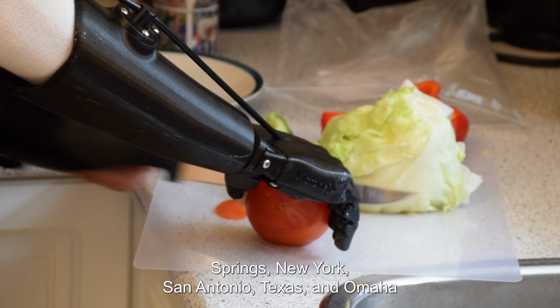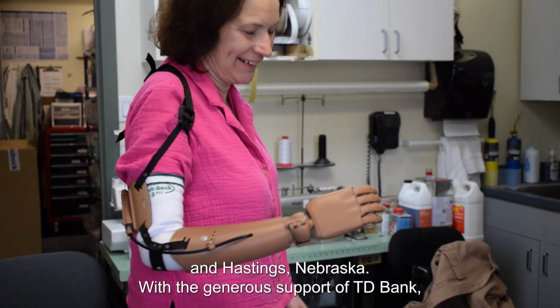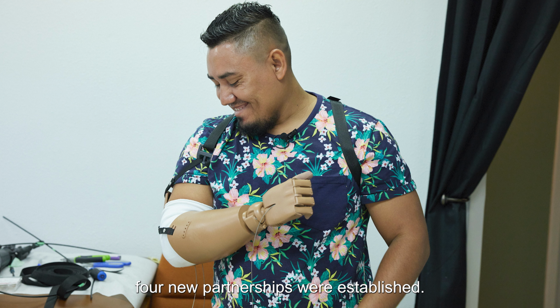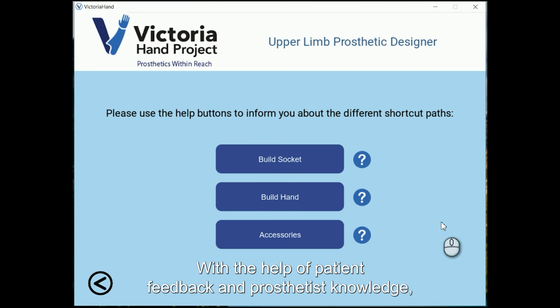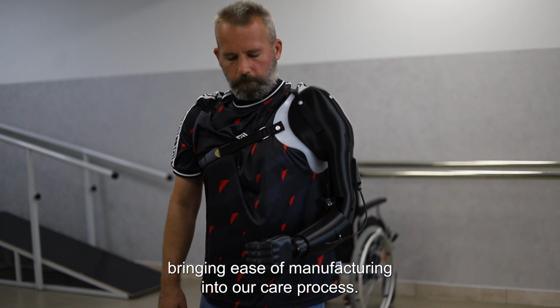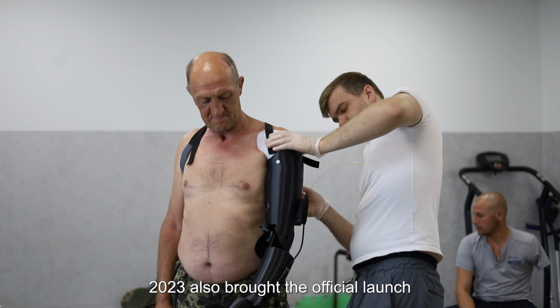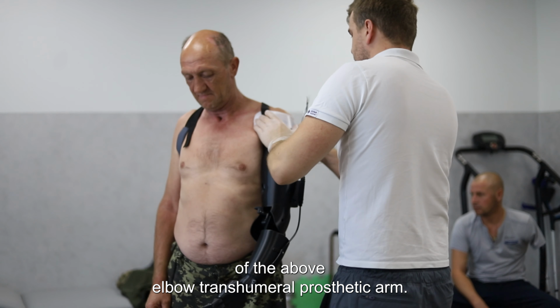Canada and the US were next, growing quickly with partnerships in Saratoga Springs, New York, San Antonio, Texas, and Omaha and Hastings, Nebraska. With the generous support of TD Bank, from 2020 to 2023, 4 new partnerships were established. With the help of patient feedback and prosthetist knowledge, the development of our custom software began, bringing ease of manufacturing into our care process. 2023 also brought the official launch of the above-elbow transhumeral prosthetic arm.